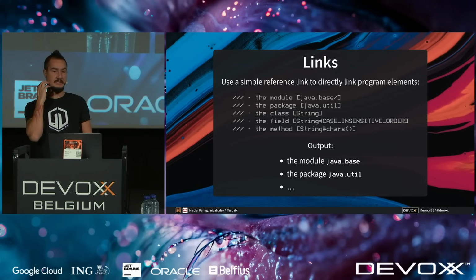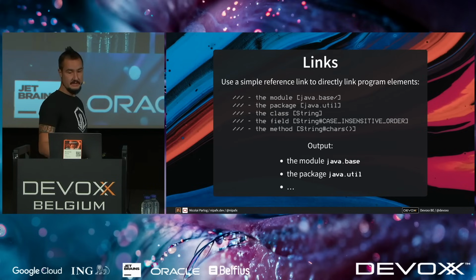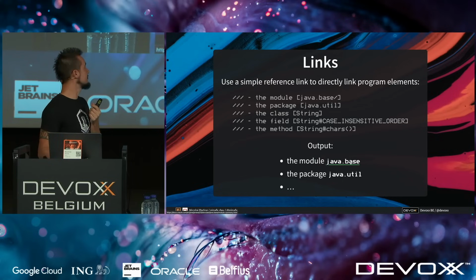Let's talk about the links a little bit. I mentioned earlier that you can just use the brackets. And if you put into the brackets something that Java recognizes, it will just render that as a link. You can't quite see that here because my CSS says that being a piece of code is more important than being a link. That's why it's not. There we go. Okay, now you can see. Now we can see. Okay, it's a link actually, right?